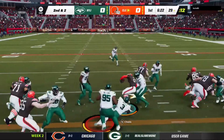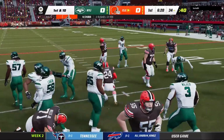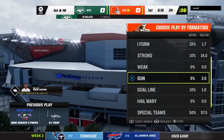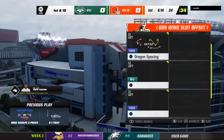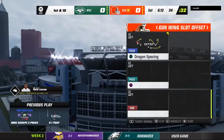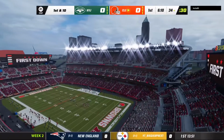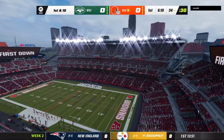Second down, here's Chubb again. And he'll get it up near the 35, right at the 34 here. A gain of 5, good enough for the first down. The Browns at 1-0 on the year following the win in Week 1. And they were able to get that road victory in the opener. Now they look to get to 2-0 in front of the home crowd.